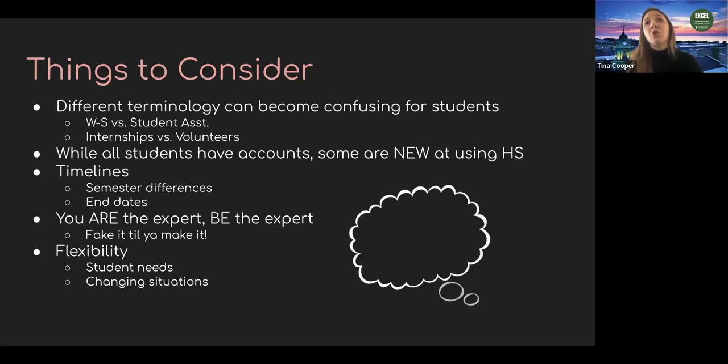Work study. You might determine that you're going to take a work study position and you need someone working more hours than a work study position can do. So you might need to change it to a student assistant position, and we have to adapt in Handshake and in the posting. So keep that in mind when you are posting opportunities, that they can change, and to be flexible.